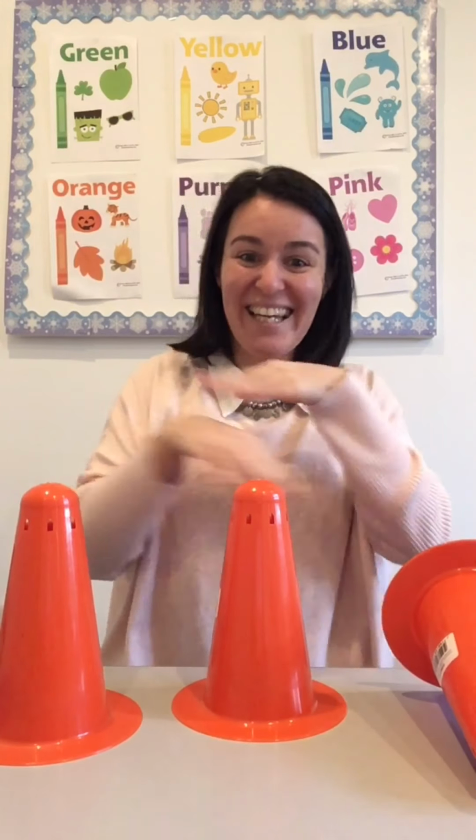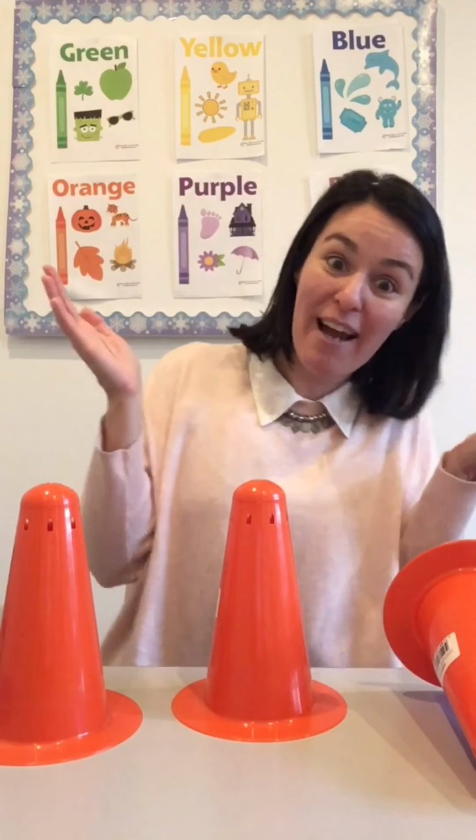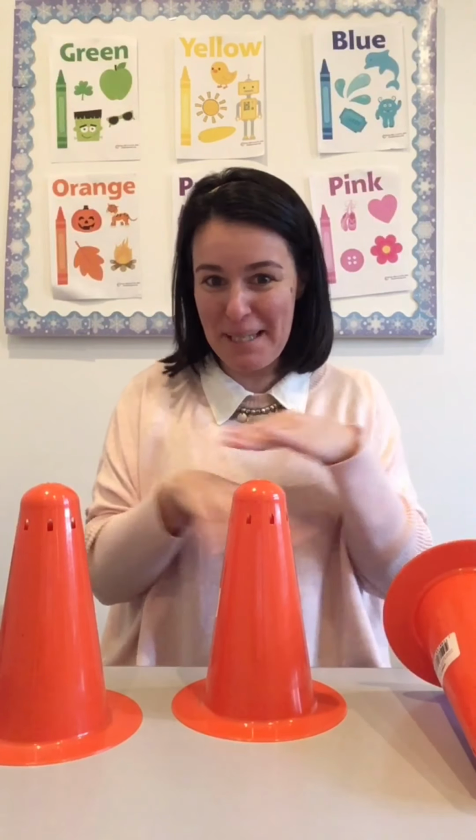This is another color game. You can play this in your house. Puede jugar en casa con vasos, with maybe with glasses. Or cartas, they can be cards, and you can mix them up. Whatever you want, lo que quieran.